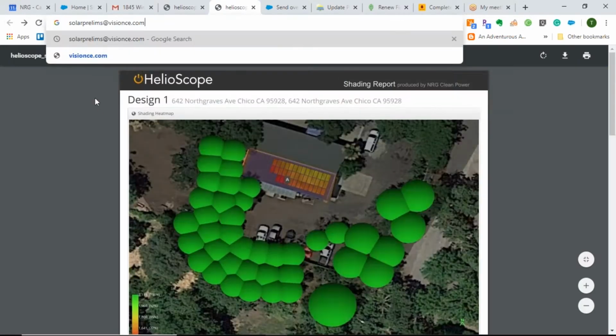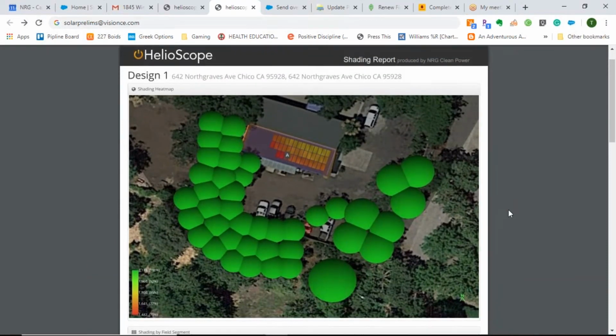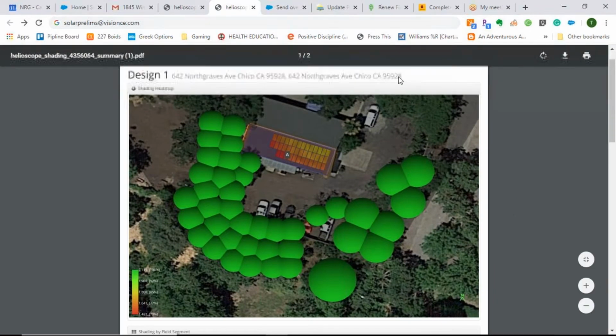You can request your own Helioscope for your referrals or self-generated appointments by sending a request to solarprelims@visionce.com. We have a partnership with them. Send them the address and the system specs, and they will send you your simulation and shading report.